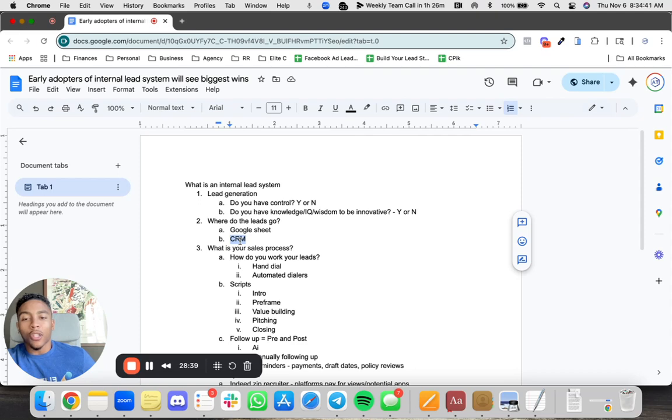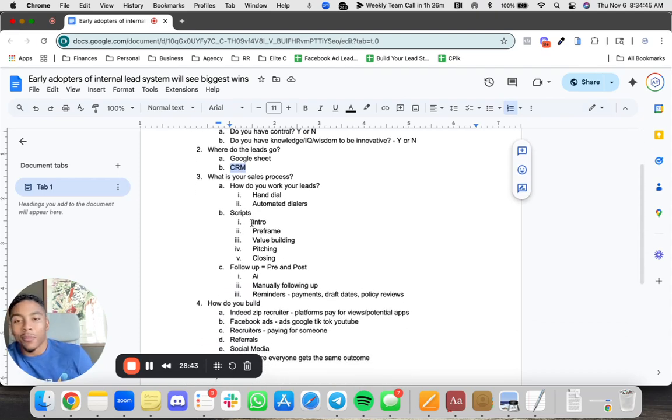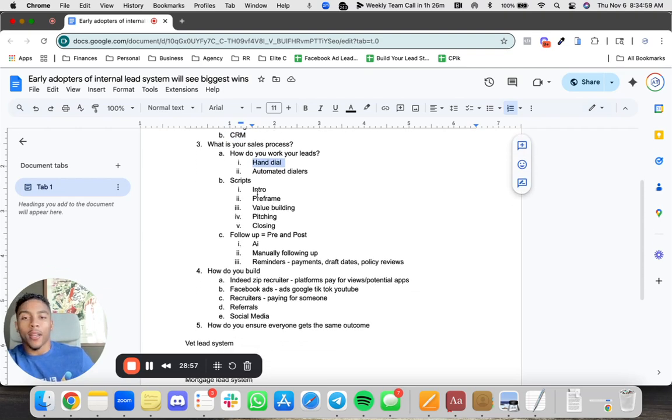Most of these leads are going into a CRM. They're being followed up with. You're dealing with a lot of higher income people, so it's going to be very straight line. Your cost per lead is going to be pretty high, relatively speaking, so you just want to be strategic with that. Sales process is going to be a lot of probably just hand dialing because you're not going to have a lot of leads. Unless you need a lot, but a lot of people won't want that many just because they want to work them properly.